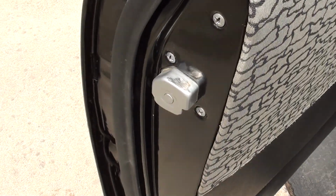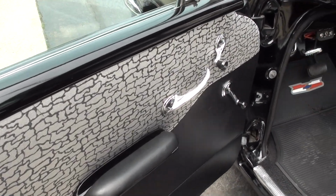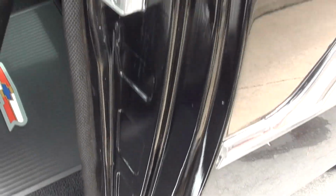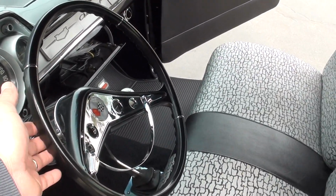This interior's all new. You can see the new door rubbers. I love this pattern. It's a factory pattern. It's the black and silver cloud pattern, they call it. New carpet, new sill plates. Factory bench seat. As you can see, it's got a tilt column in it. Now this is a retro 59 steering wheel.